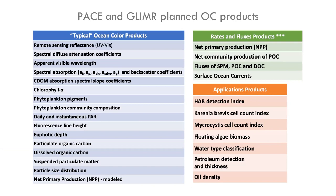So on the left side here, we have the typical ocean color products, which are things like chlorophyll, phytoplankton pigments, and POC, et cetera. Then on the right side, this is where it gets more complicated, but also more interesting, because we are hoping to get better estimates of net primary production, net community production, and just fluxes. Like, what are the rates of change of different products? And we also want to be able to get different kinds of application products like HABs and floating algae biomass. This is something that the science team is working very actively on, trying to facilitate both the temporal resolution and the spectral resolution for this.